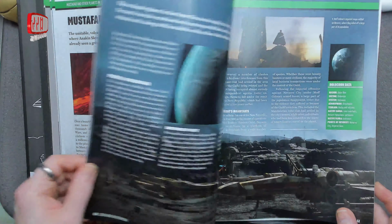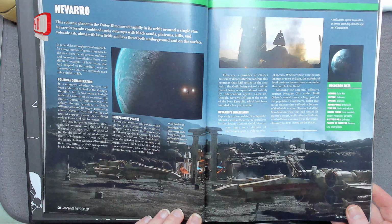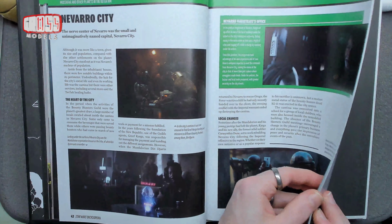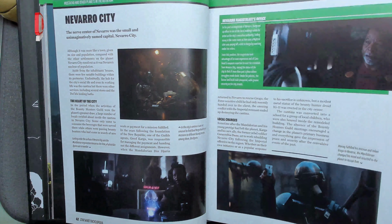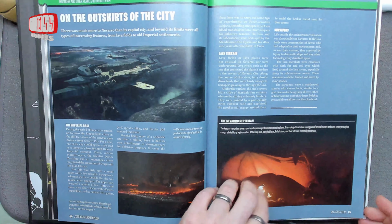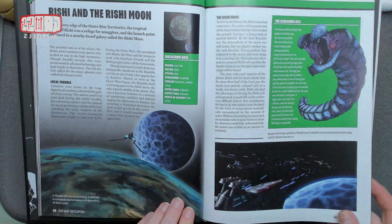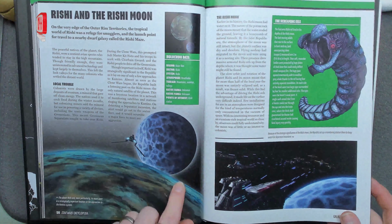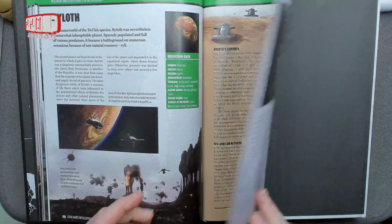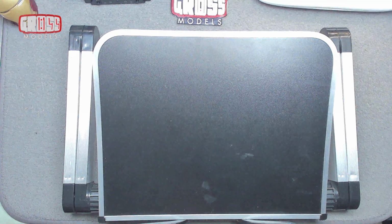But we encountered that one before. Nevarro, heard of that. Was that in Obi-Wan? I think it was. Baru City, maybe from Mandalorian. Yes, it's Mandalorian. I knew it was from one of those TV shows. Razor Crest there in all its glory. Rishi and the Rishi Moon. Quite cool, interesting looking moon. Yeah, all the different planets there. Rhodia. Cool, interesting stuff. The next one I have here is just the one.